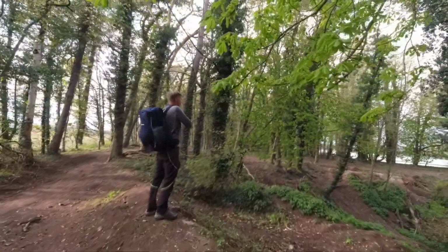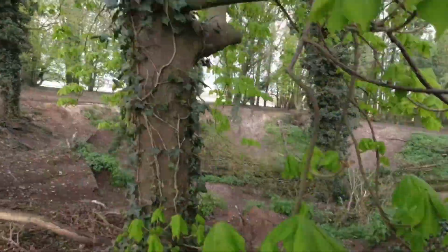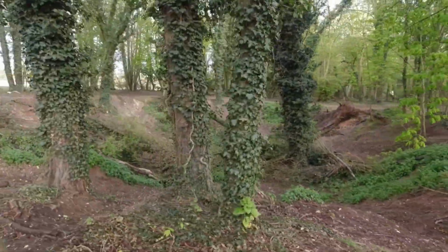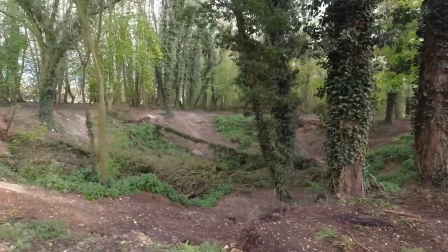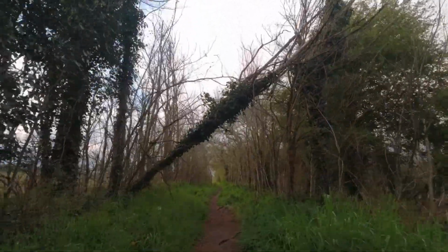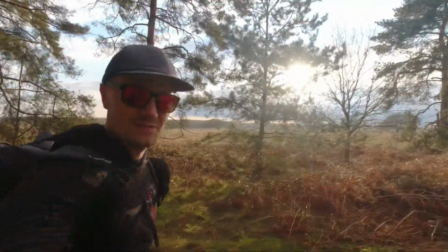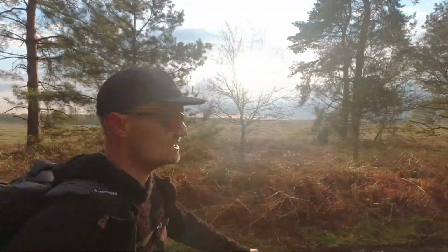Stuart informs me we've got a bomb crater. World War II. World War II, right? Crazy. Yeah, Jesus. Sun just shining through. It's been a bit nippy, but that feels nice.